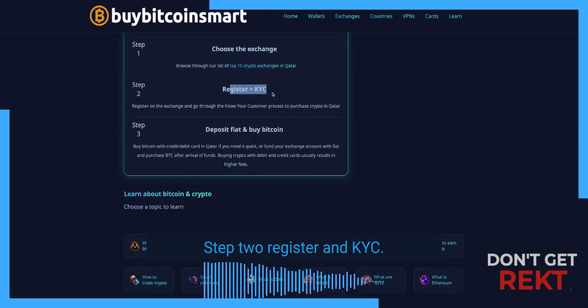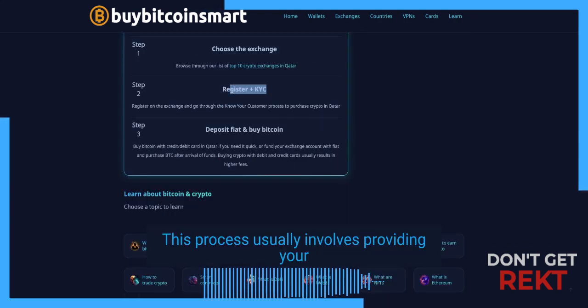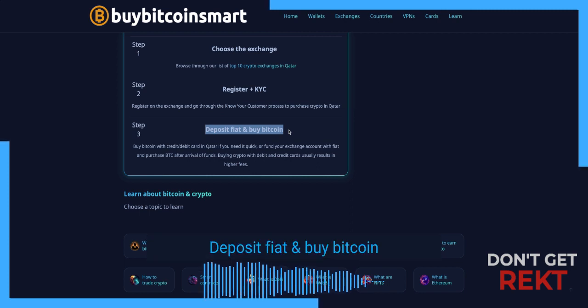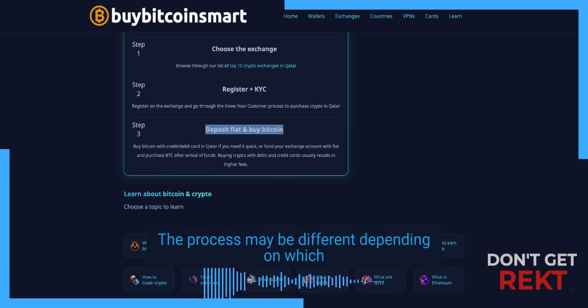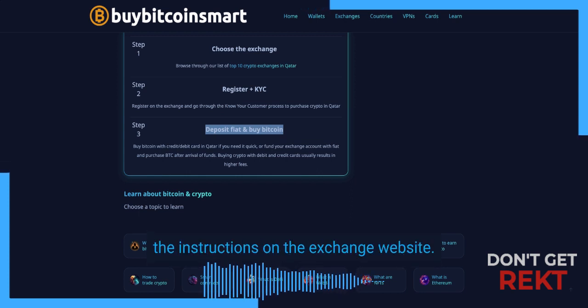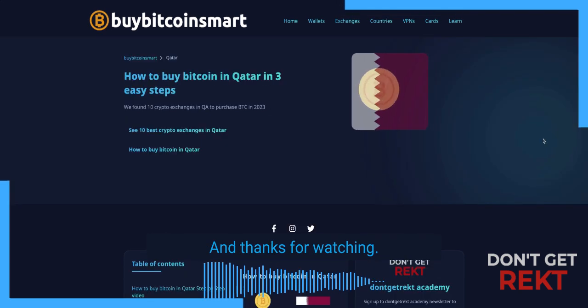Step 2. Register and KYC. This process usually involves providing your personal information and verifying your identity. And step 3. Deposit fiat and buy Bitcoin. The process may be different depending on which exchange you chose, so be sure to follow the instructions on the exchange website.